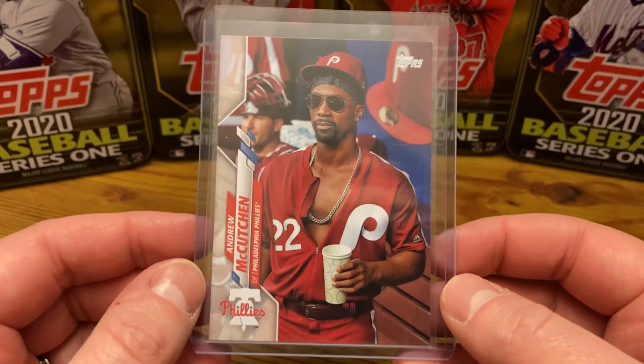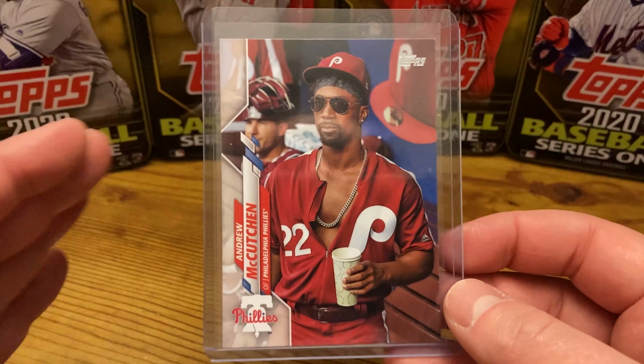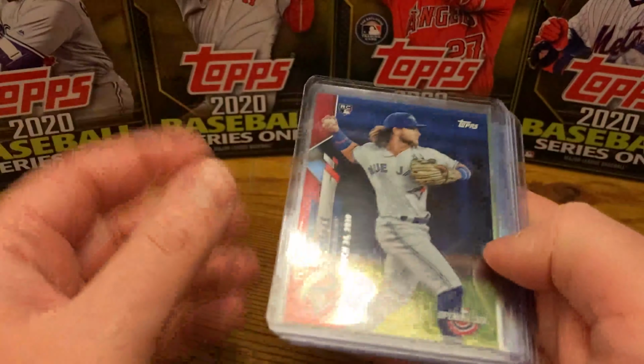For someone as great as McCutchen too, it's awesome that he gets recognition like this, because he's been a really good player after a few MVP seasons, and for him to have a card that is chased after in 2020, that's so awesome. That's really cool. Very similar to the Fernando Tatis in our number 6 spot here.